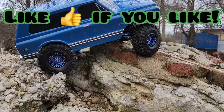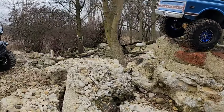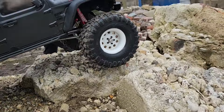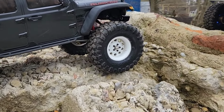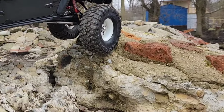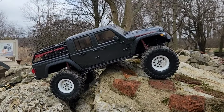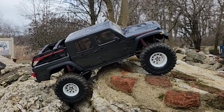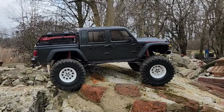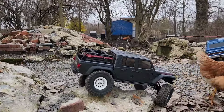Here's where I think you're definitely gonna whoop me. The Gladiator's still really long to be doing this little obstacle. I think I'm hung up already. I just have to give it a little wheel speed to get up there.